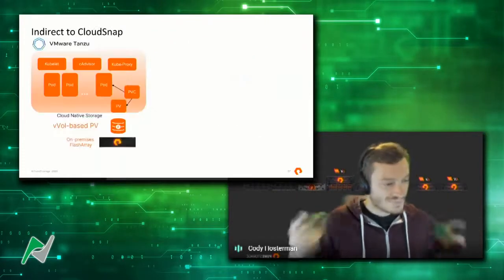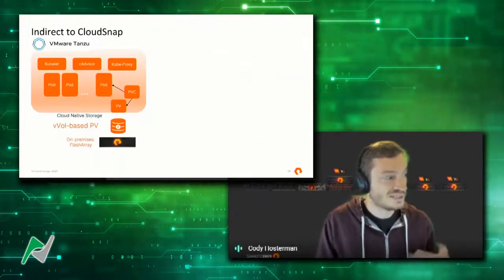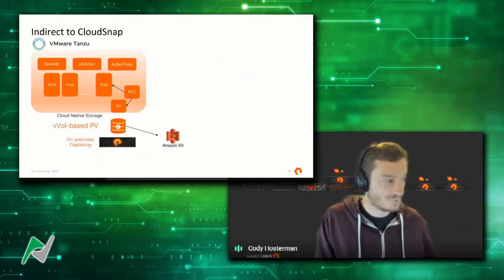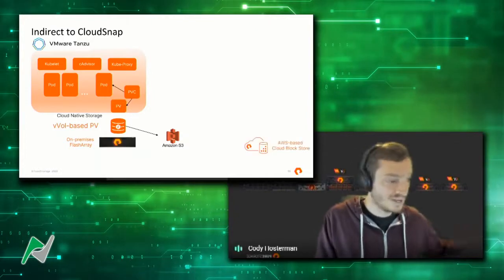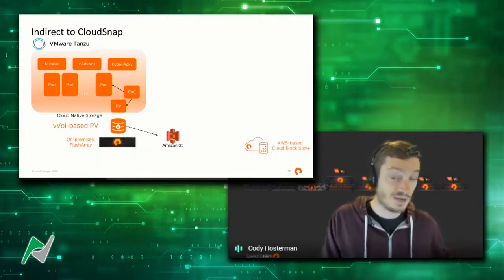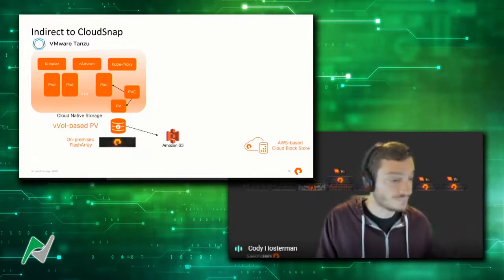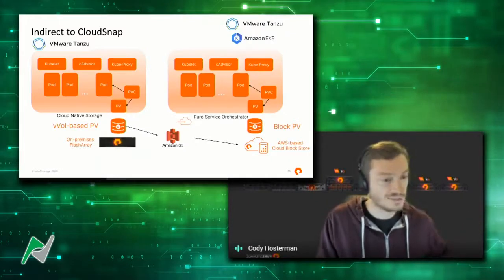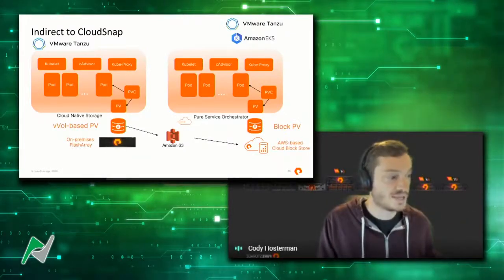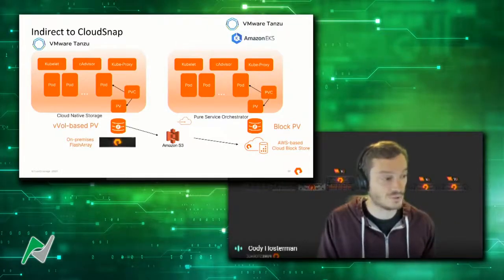So same kind of concept as before, but instead of going directly to Cloud Block Store, it's indirect. So we Cloud Snap that persistent volume, that vVol, to S3. Then when we're ready, we deploy CBS, and CBS in AWS, for instance, is deployed via CloudFormation. Deploy that up, kick it off, deploy Kubernetes, or take an existing one we already have and redeploy that container, leveraging that replicated volume that's been pulled from the Cloud Snap object storage.